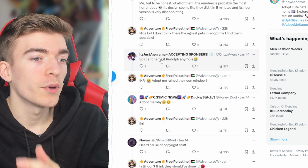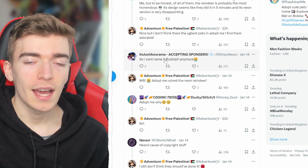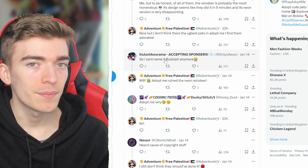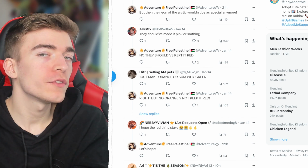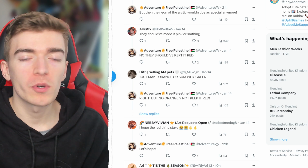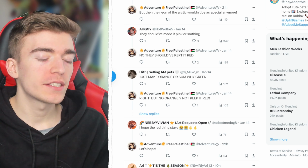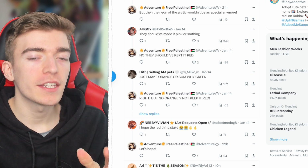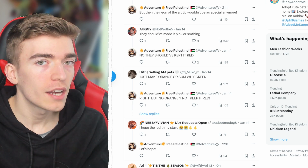Lots of players are disappointed that they can't name their pet Rudolph since it doesn't have a red nose and doesn't logically make sense. There are a lot of people saying that instead of making it green, they should have just made it orange. If it was a copyright issue, you could just change it from red to orange or red to pink, something less of a giant jump from red to green, which are complete polar opposites on the color wheel.